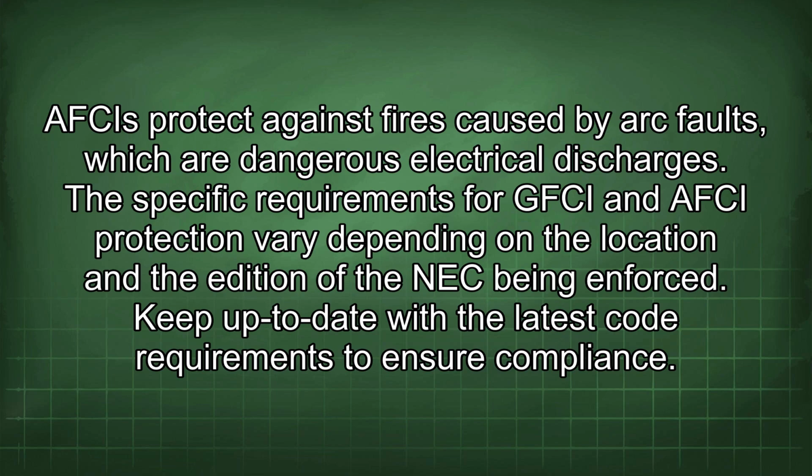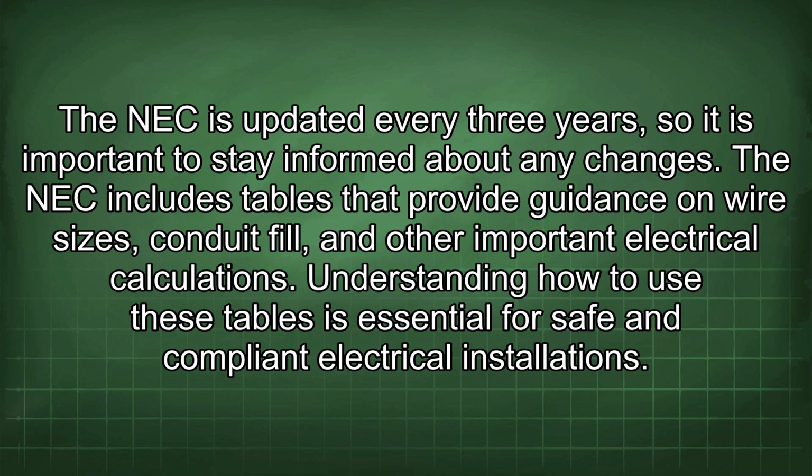The specific requirements for GFCI and AFCI protection vary depending on the location and the edition of the NEC being enforced. Keep up to date with the latest code requirements to ensure compliance. The NEC is updated every 3 years, so it is important to stay informed about any changes. The NEC includes tables that provide guidance on wire sizes, conduit fill, and other important electrical calculations. Understanding how to use these tables is essential for safe and compliant electrical installations.